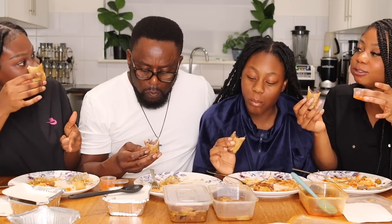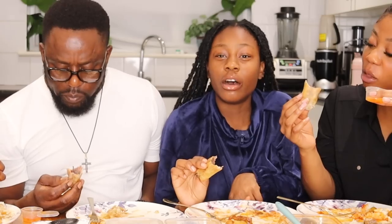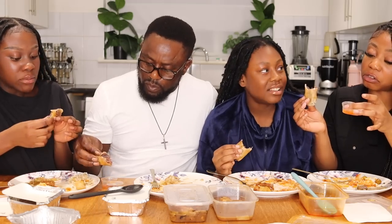I think I like this more than normal. I love this. It's not vegetable. It's good. Yeah, it's good. I didn't lie. But the pork one was the best. I didn't lie when I said I wouldn't be able to taste the outside at all. I can taste it.